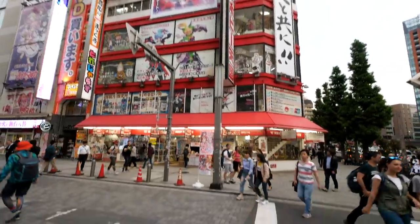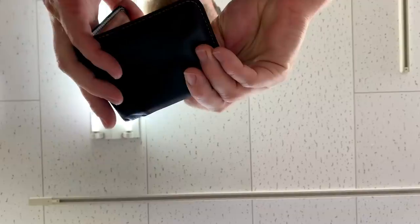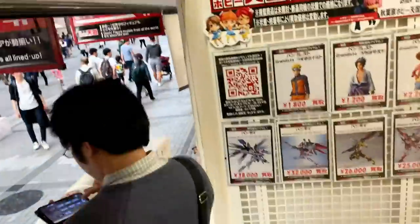It's listed on the website as called Vort, V-O-R-T, which I don't know. It says outlet store. So we'll see what it is. Was not what I was expecting. Some serious anime otaku action going on in there.